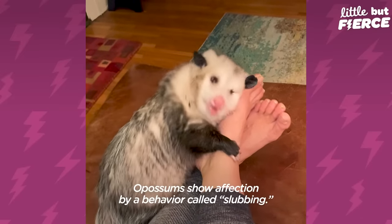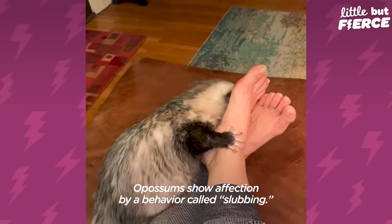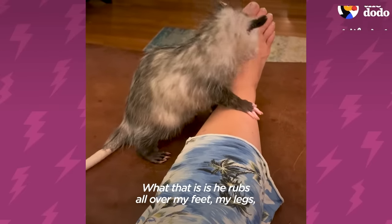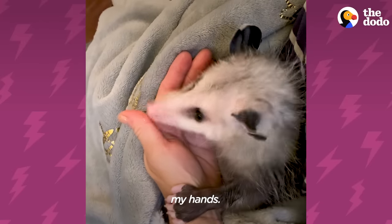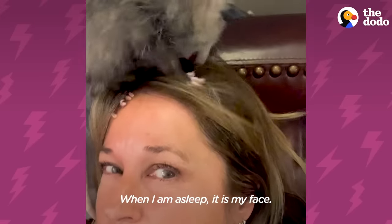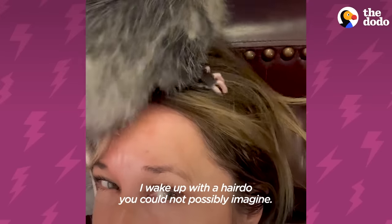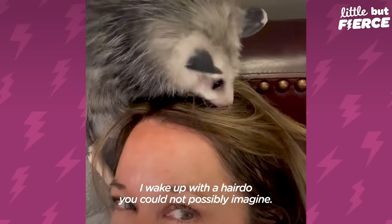Opossums show affection by a behavior called slubbing. What that is, he rubs all over my feet, my legs, my hands. They've never felt more loved. Or more wet. When I am asleep, it is my face. I wake up with a hairdo you could not possibly imagine.